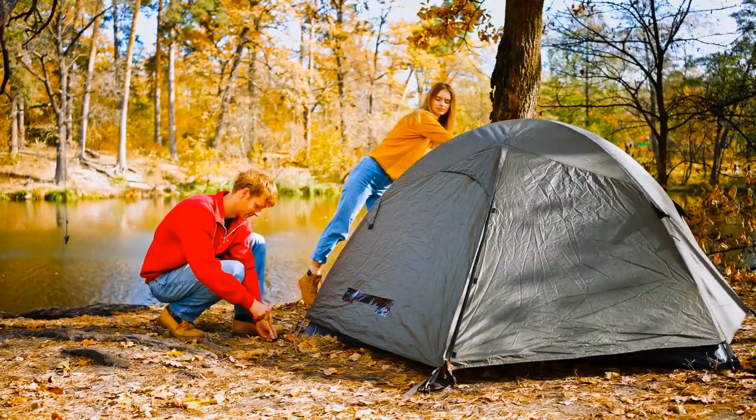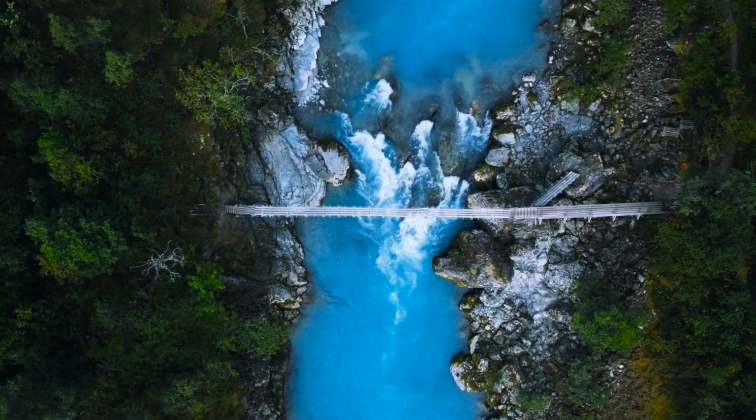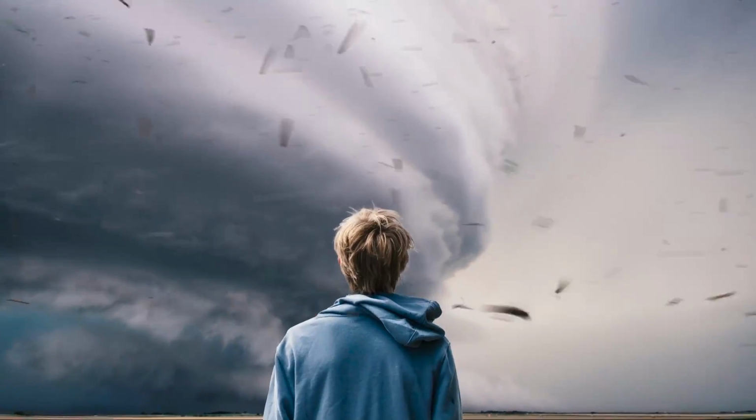Should you ever be interested in checking it out, be sure to do so in the late summer, as that's when the intermittent spring is most active. Do you see the irony here? You can only see the spring in the summer? Okay, I'm done. Look at this ominous dark cloud.